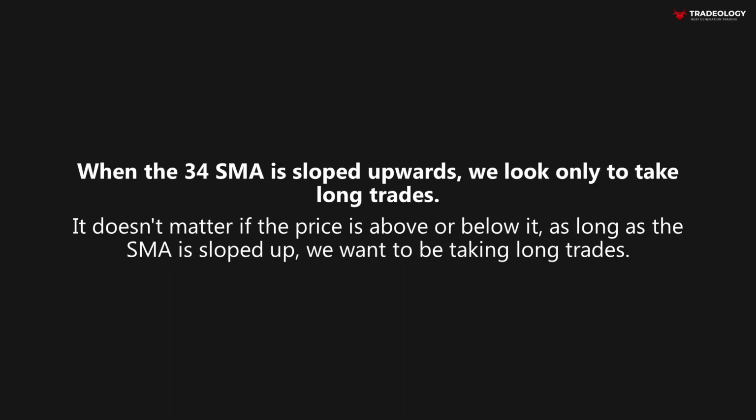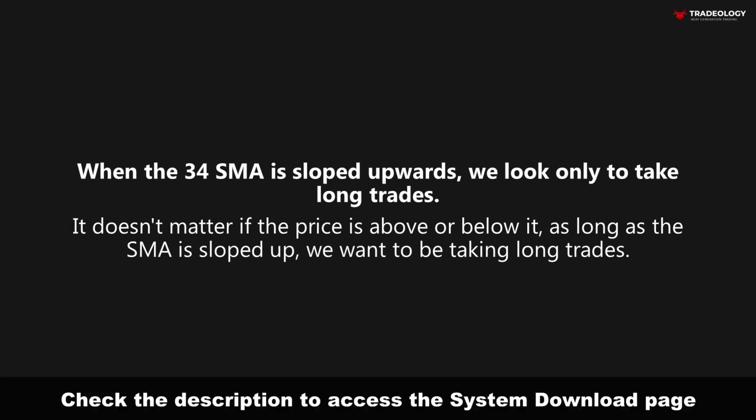When the 34 SMA is sloped upwards, we look only to take long trades. It doesn't matter if the price is above or below it. As long as the SMA is sloped up, we want to be taking long trades.